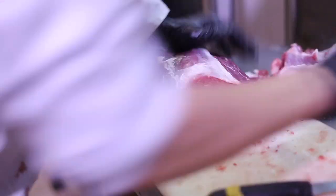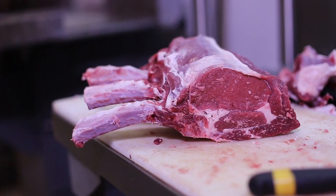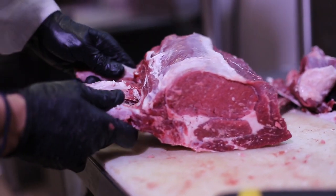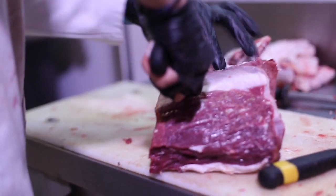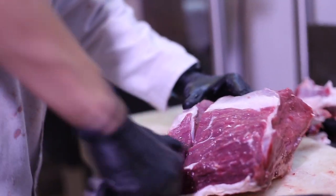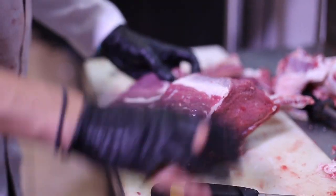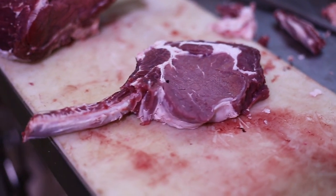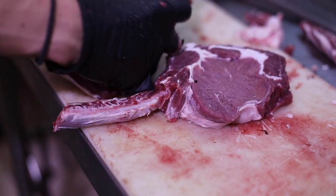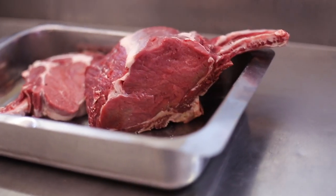Here's your ribeye on the bone. If you want it on the bone, roasted like that, that's a beautiful piece of meat. What we can also do is ribeye steaks on the bone. All we do is we cut straight through that. And there's your ribeye on the bone. Another beautiful piece of meat.